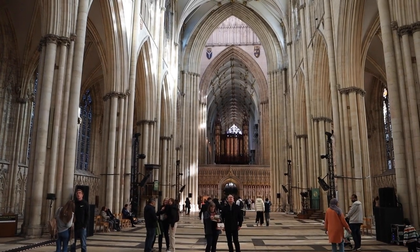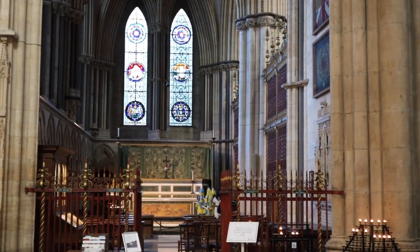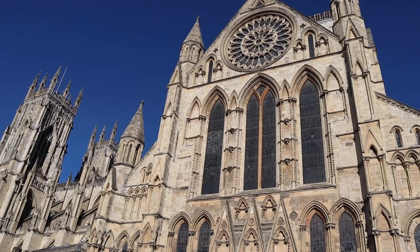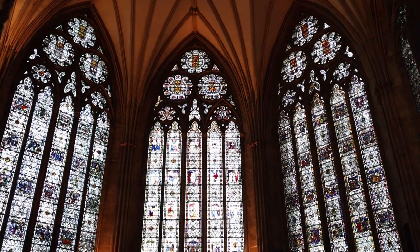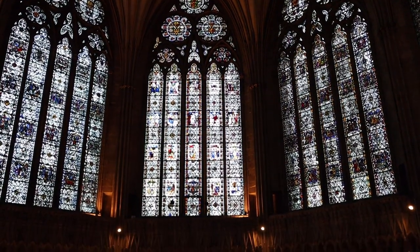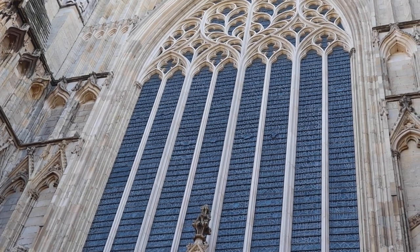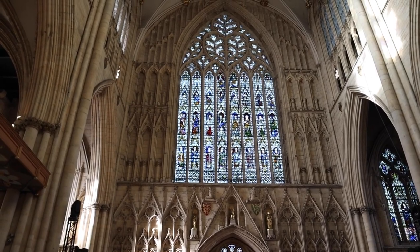York Minster is the second largest Gothic cathedral in Northern Europe. With over 2,000 years of history, it's jam full of interesting stories from the past. One of its most famous features is its 128 breathtaking stained glass windows. I could literally go around staring at them all day. The Great East Window here is the largest expanse of medieval glass still standing in Great Britain.